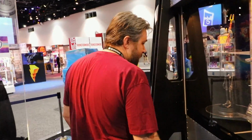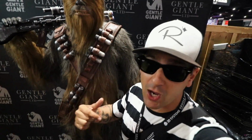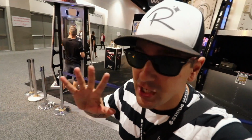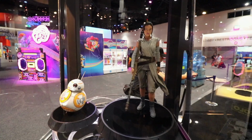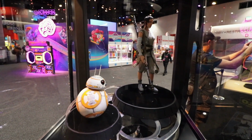Actually, who do you think is more Wookiee looking? Adam the Woo? Or Chewbacca, huh? I don't know. Chewbacca's just a little bit taller. But they both seem to be pretty darn hairy. As you can see, these guys are getting everything all set up, vacuuming, polishing the cases, getting ready to show off all those sweet Gentle Giant products to the world.